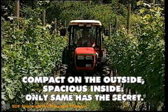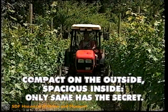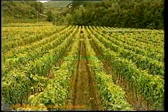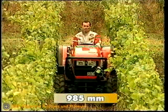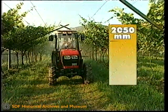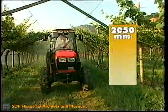Compact on the outside, spacious inside, only SAME has the secret. The external measurements of the Golden are almost unbelievably compact. The V version is barely a meter wide and will negotiate the narrowest of rows with no difficulty. Even versions with cab are no more than 2 meters high and able to slip easily under the lowest canopies.